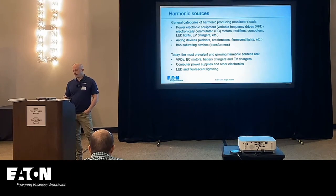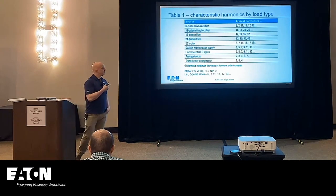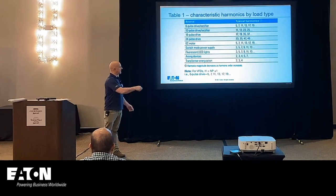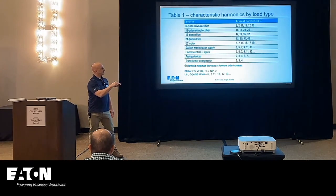As far as deciding which characteristic harmonics you have, we talked about 6 pulse drives. So here's the equation right down here. If you have a 6 pulse drive, it's n, which is an integer, 1, 2, 3, 4, 5, 6, times p, number of pulses, plus or minus 1. So for a 6 pulse drive, 6 plus or minus 1, 12 plus or minus 1, 18. If I have a 24 pulse drive, it's 24 plus or minus 1.